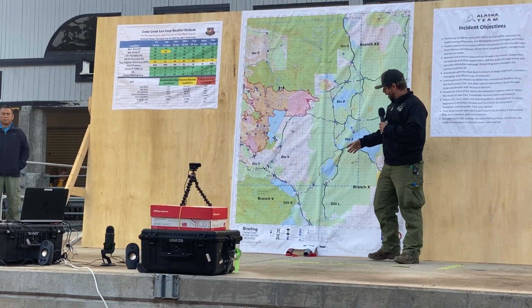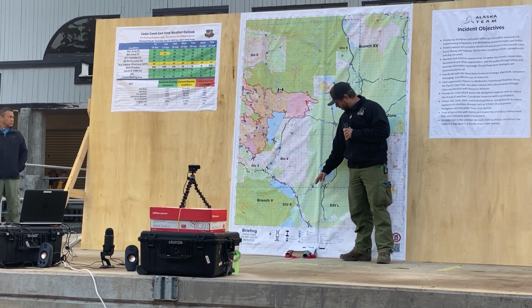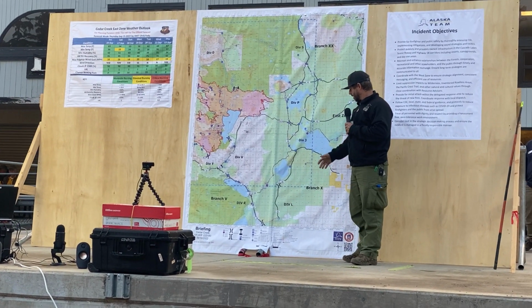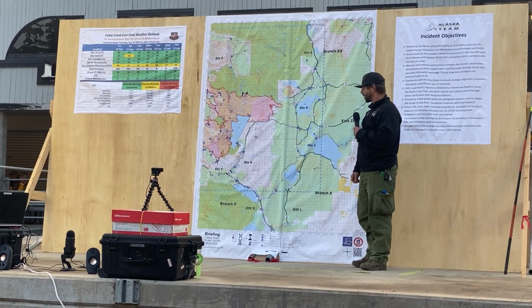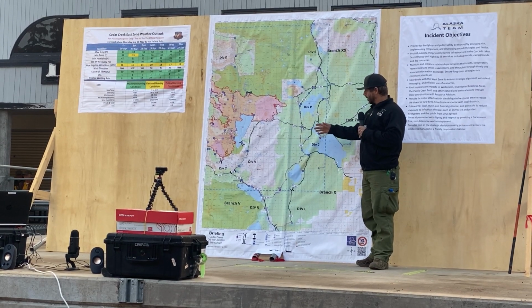We're still assessing a little bit down in Division Romeo and taking a look at some of the work that can be completed in there around the Diamond Peak Estates area. And down by Crescent, we had some folks looking in that area, kind of some of that worst case scenario as the fire is still unchecked moving south.